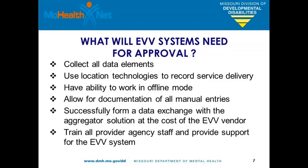Any manual entries that are made, be that somebody forgot to clock in or out or an adjustment needs to be made, all of those things will need to be documented in the EVV system. And the reason we ask that is because when we're reviewing the information, we want to be able to tell if we have folks who are consistently going in and manually making changes, because that might be a red flag if you're always having issues with your system.